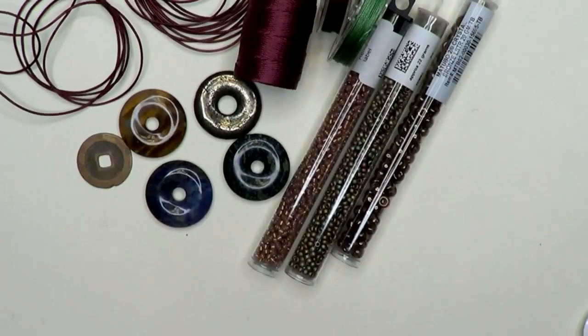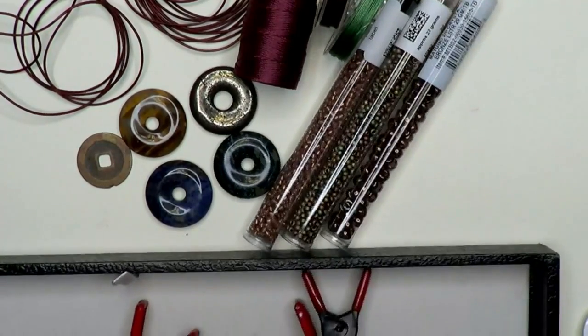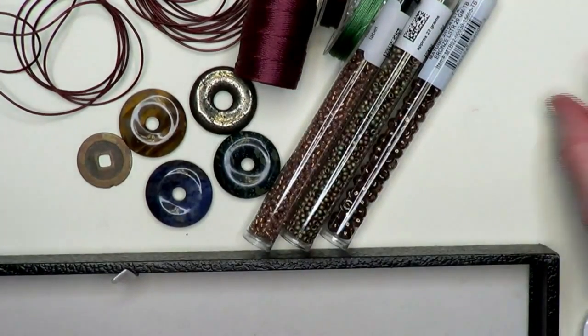So this is when we're starting a project here, or when I'm trying to figure out what my next move is for Beadshop Live, or we're figuring out a new project to debut for you.